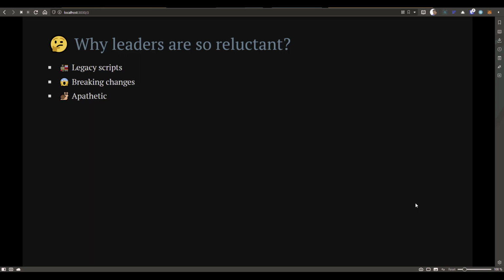And they will always think about the breaking changes. So what will happen if the upgrade breaks my pipeline or scripts? And I have seen people who are so apathetic. Sorry for my word here, but I have seen that they really don't know what's going on within the organization, what tools engineers are using. So sometimes they are slow, and they don't really care about the newer version.